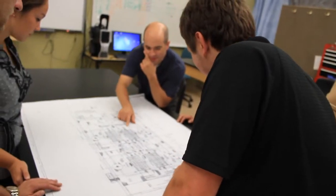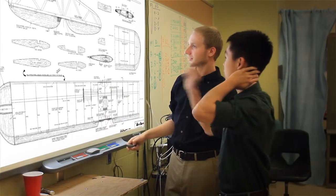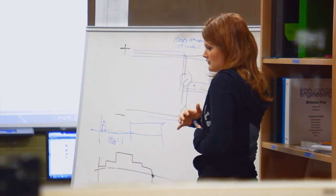But rather than doing it in lecture format, anybody is allowed to speak up at any time and kind of question each other back and forth to figure out what exactly is going on in mechanics and materials or fluid dynamics. It's basically multiple people interacting with each other to try to understand the subject as best as possible.